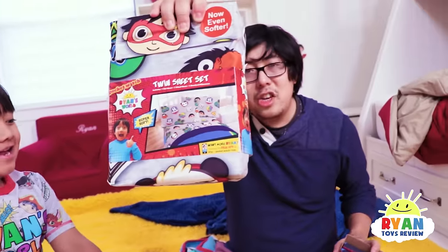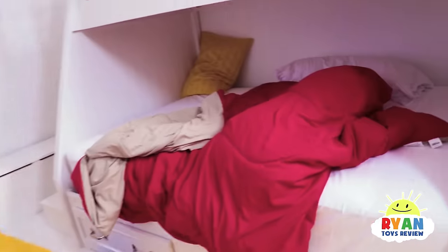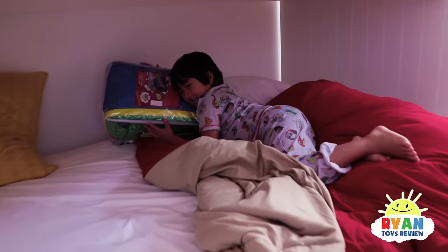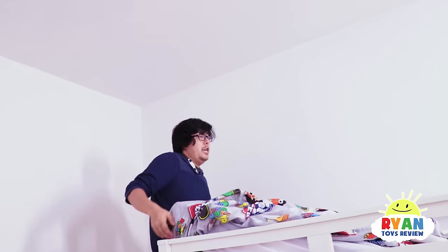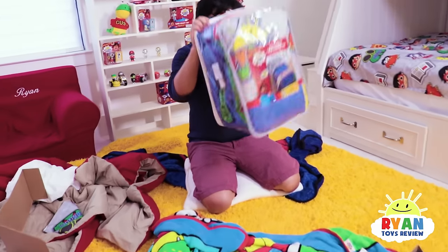Now we have a comforter, a twin bed sheet and pillowcase. All right, now let's decorate Ryan's bed. Yeah, so Ryan has a bunk bed here, so we have to decorate it. If you guys notice, the bunk beds here also have a stair. So are you guys ready, Ryan? Yeah. All right, we're putting on the bedding. So there it is. And I'm going to do the downstairs section. All right, let's open this comforter.